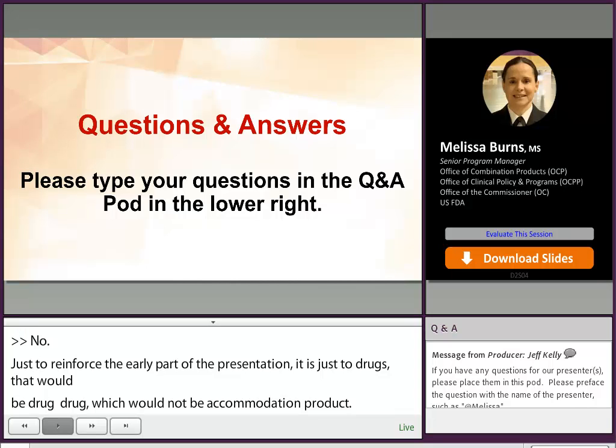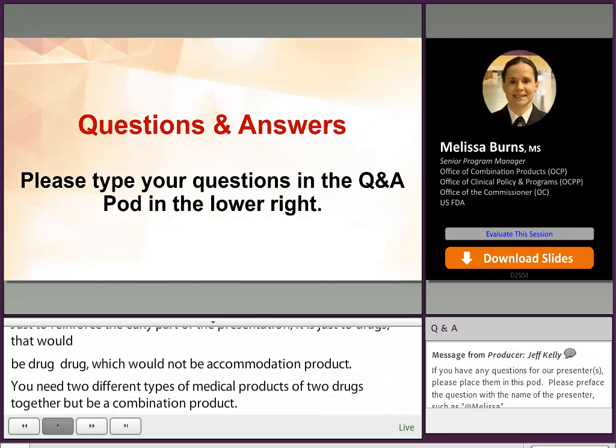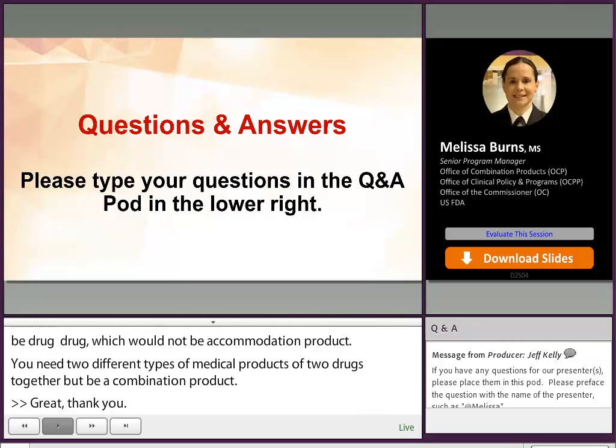Great, thank you. Can you please clarify if malfunction reports without accompanying adverse event information should be reported?